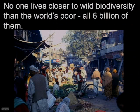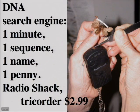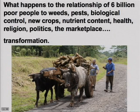Now, who are all these people that are being impacted? You think, is it us here in Palo Alto? There are 6 billion people out there that live day to day, face to face with wild biodiversity. It matters to them now. They need this thing in their hands right now. And imagine how it would change politics, education, medicine, the whole pack, agriculture, the marketplace, everything.